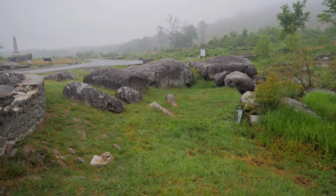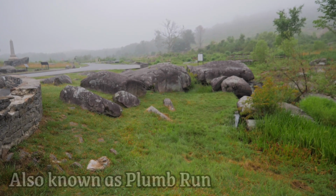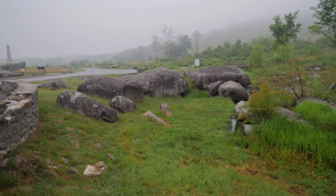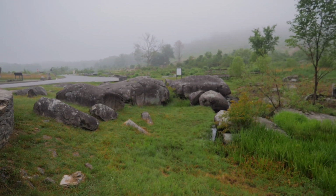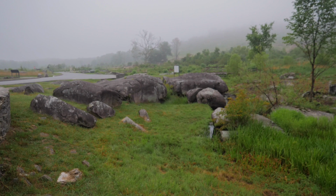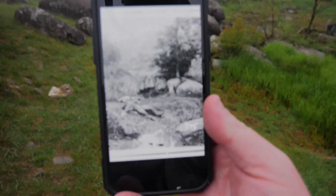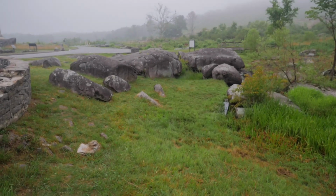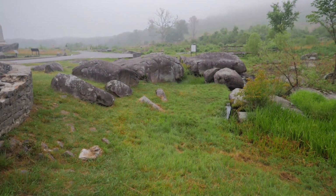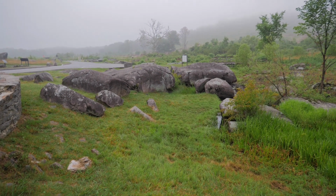Okay, so we're in the slaughter pen area of the Gettysburg battlefield, and if you look dead ahead of us, there's a rock right there with a crack that runs right down the middle. And a very famous Alexander Gardner photo was taken in that position after the Battle of Gettysburg. And this is that photo, taken from somewhere in the spot I'm standing, or near the spot I'm standing now. And I'll throw a bigger copy of this photo up, of course.